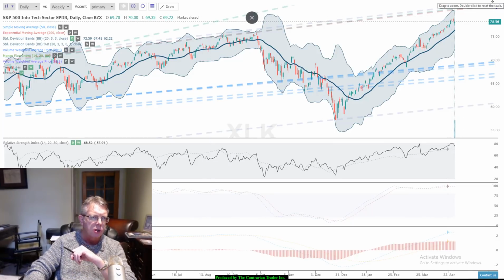So it looks as though we have more room to the upside here. The path of least resistance is clear. It is to the upside, so the XLK is looking really good.